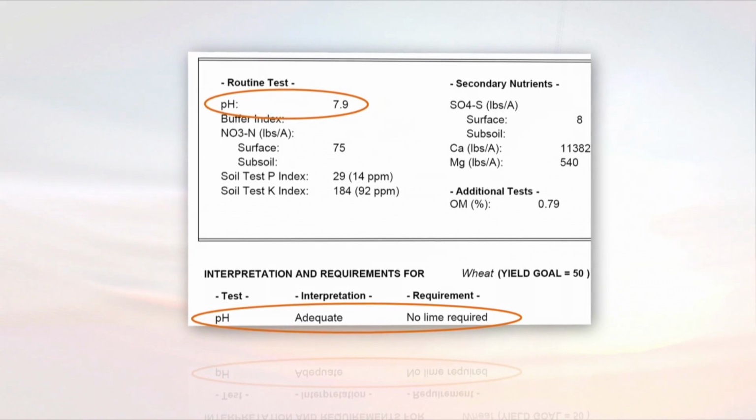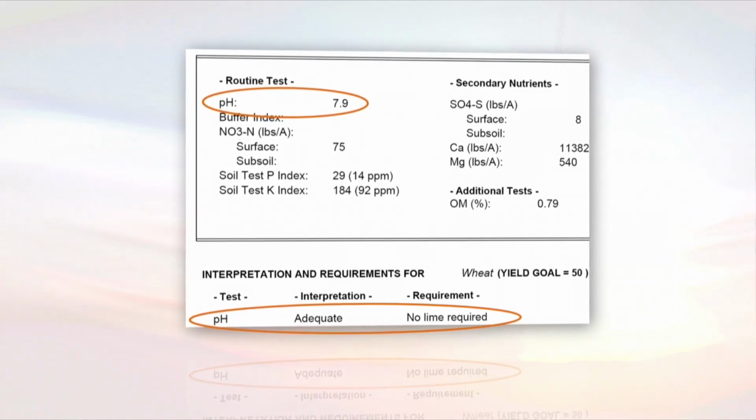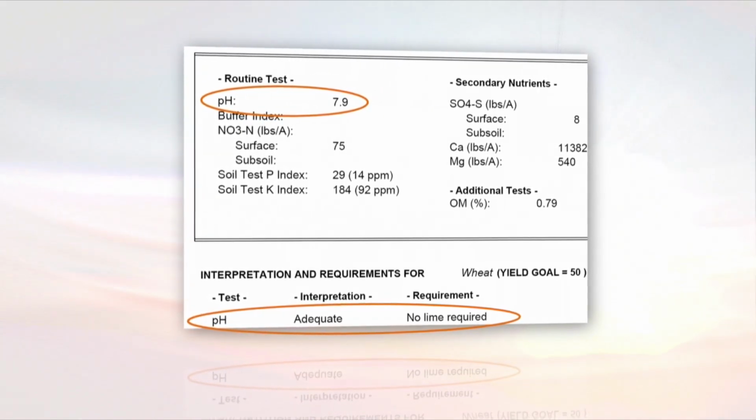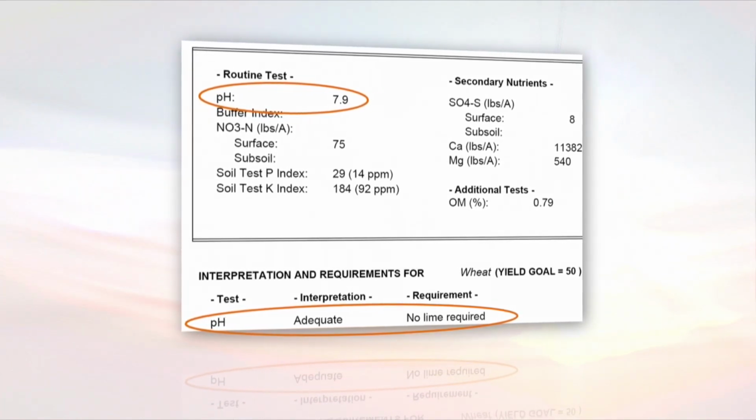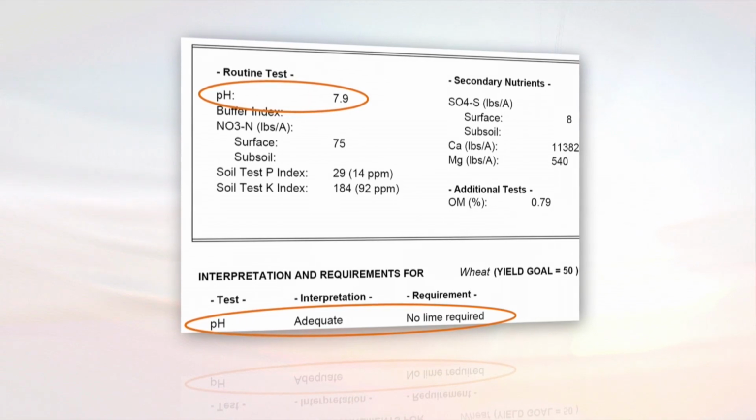The pH level of your soil came in at 7.9, and if it was 7, that would be neither alkaline nor acid, but 7.9 must have been close enough to 7 because they said the pH was adequate, no lime required.